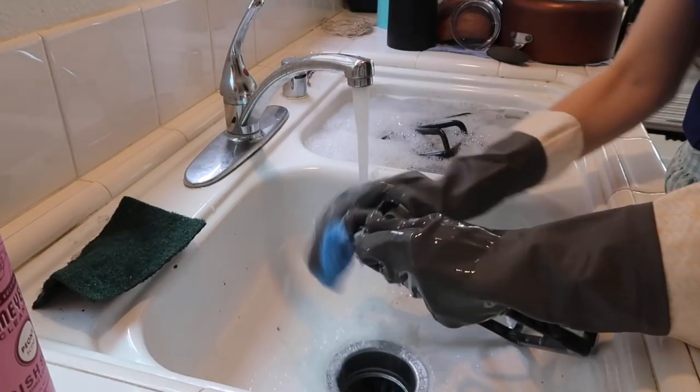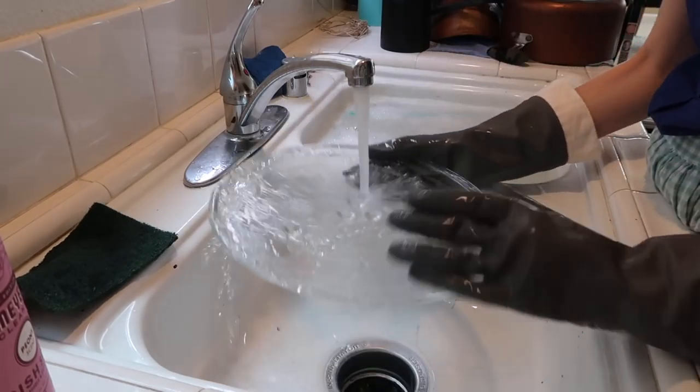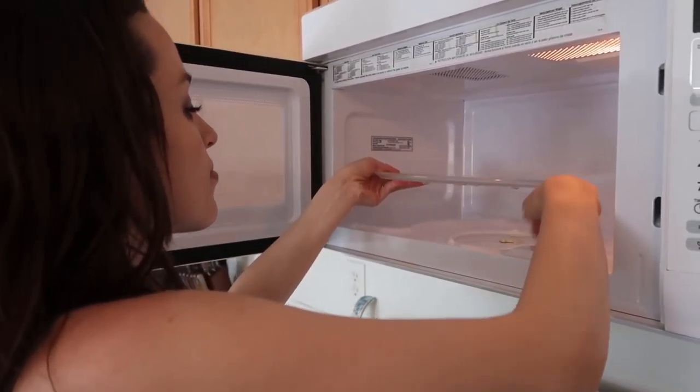Once these soaked, I just decided to wipe them down, rinse them off and dry them and put them back. And then I also had the glass plate from the microwave that I needed to wash and put back.